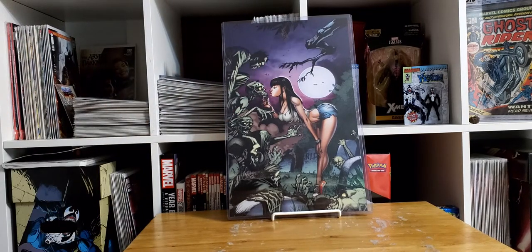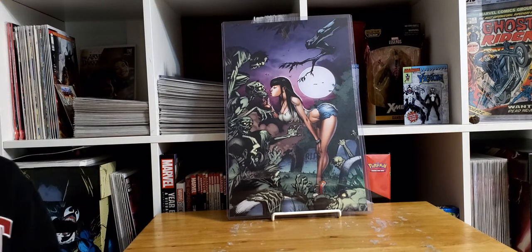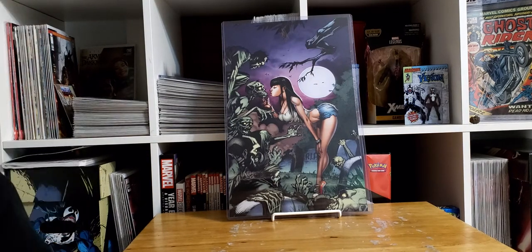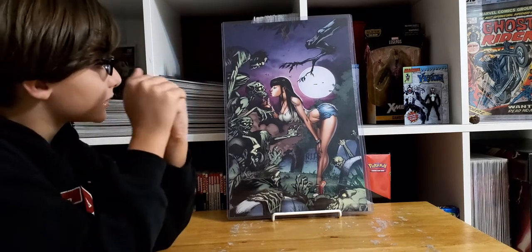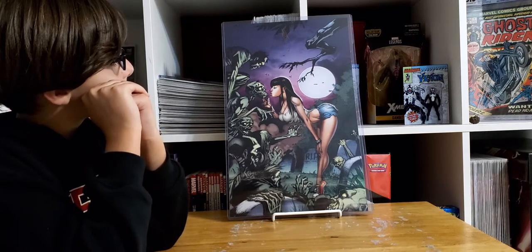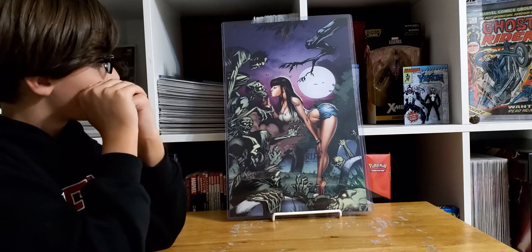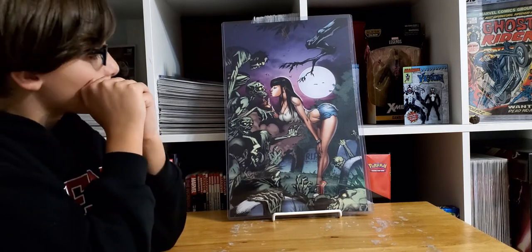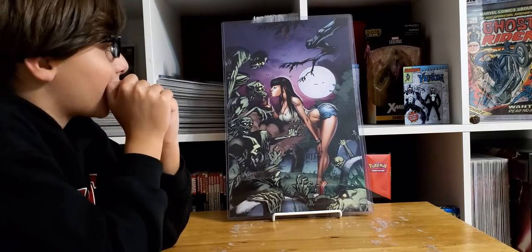I know his first name is Juan. I forgot how his last name is pronounced, so I don't even want to butcher his name. But this one's a super dope piece. We ended up getting this to put with our movie collection, in the horror section. Because it's a real dope piece, and I love it. I'm going to go ahead and rate this one. A 10. I'm going to give it a 10, too.